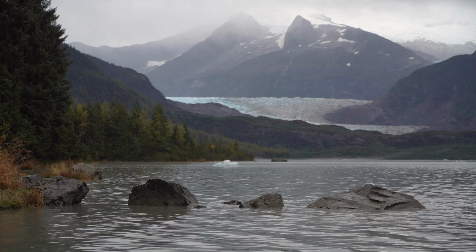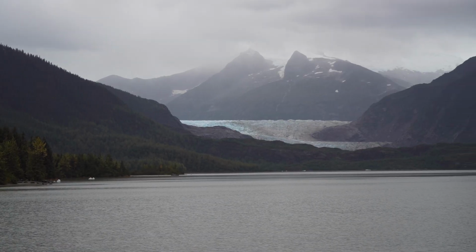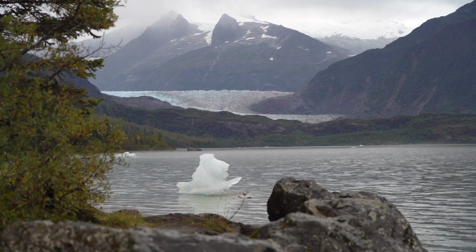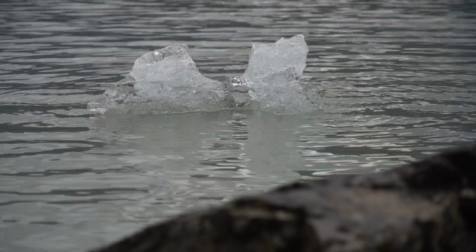All right, we're walking over to the lake, which is right across from where we parked last night. This lake is beautiful, and the glacier is right up here, and it is amazing. This is a really cool spot. Wow, there's actually icebergs in the lake. There's icebergs. We might have to paddle over to those.